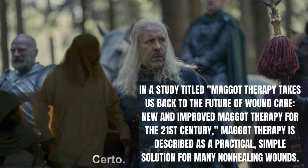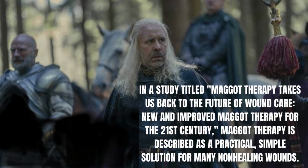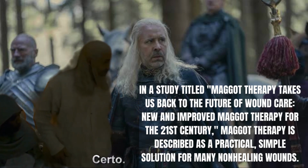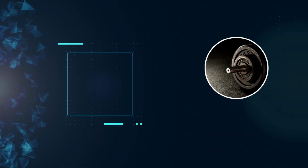In a study titled "Maggot therapy takes us back to the future of wound care," the new and improved maggot therapy of the 21st century is described as a practical, simple solution for many non-healing wounds.